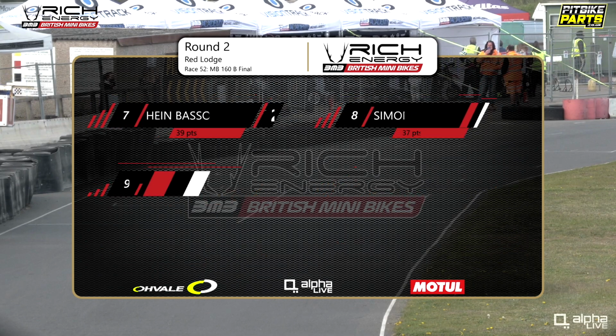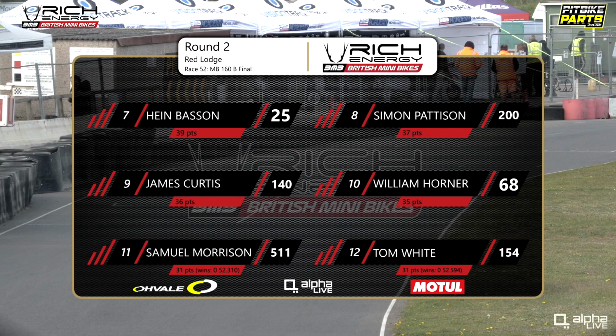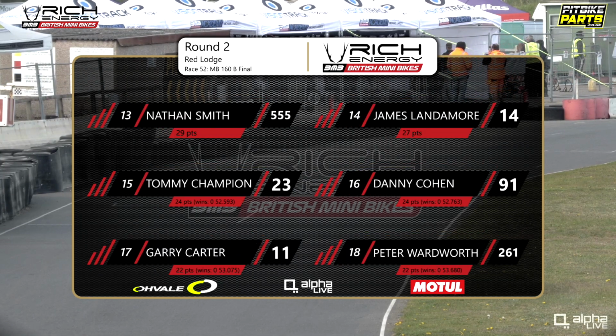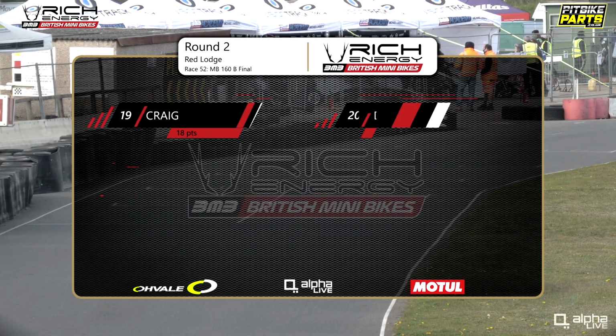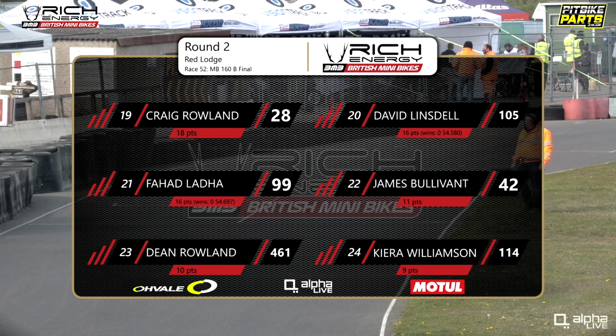7th for Hein Basson, 8th for Simon Pattison, 9th James Curtis, and William Horner rounding out the top 10. Samuel Morrison in 11th, Tom White in 12th. 13th position for Nathan Smith, 14th is James Landemore. Tommy Champion in 15th place from Danny Cohen, Gary Carter 17th, and Peter Wardworth in 18th position. 19th is Craig Rowland, 20th David Linsdell, 21st Farhad Ladder from James Bullivant.